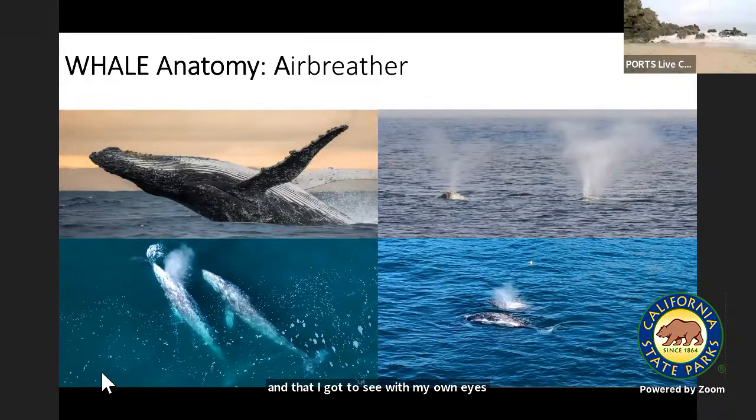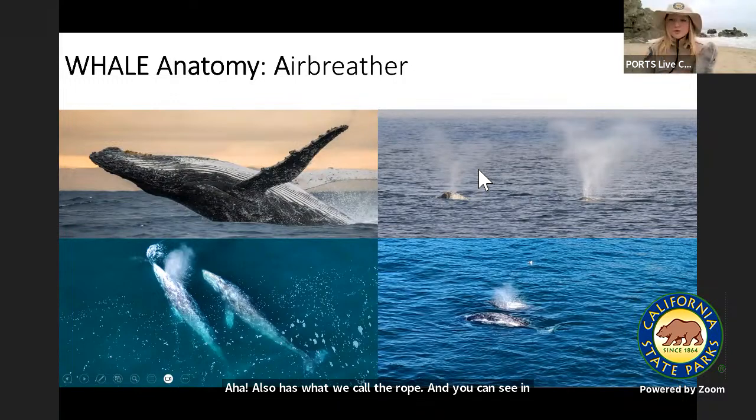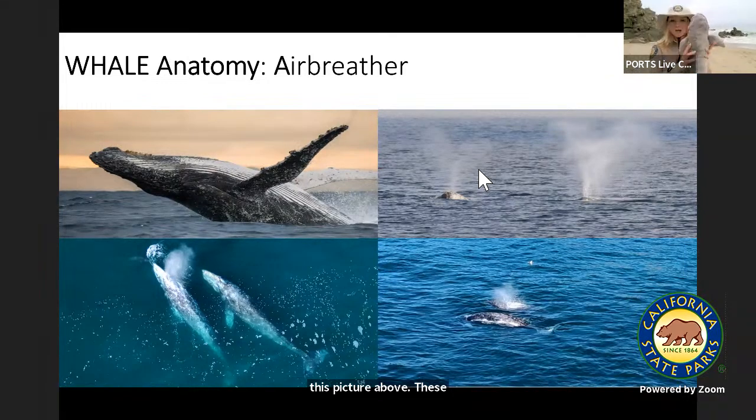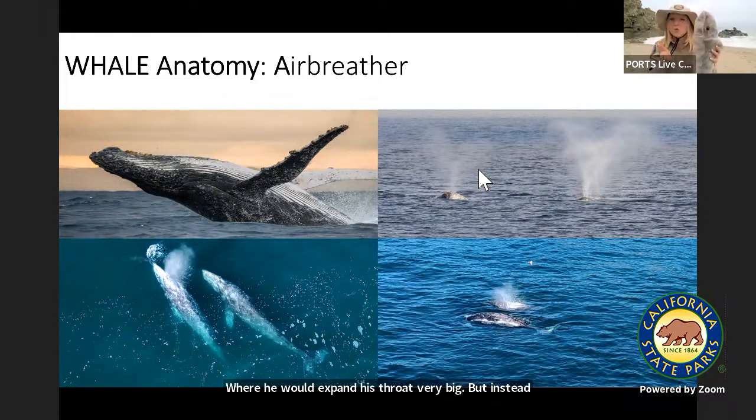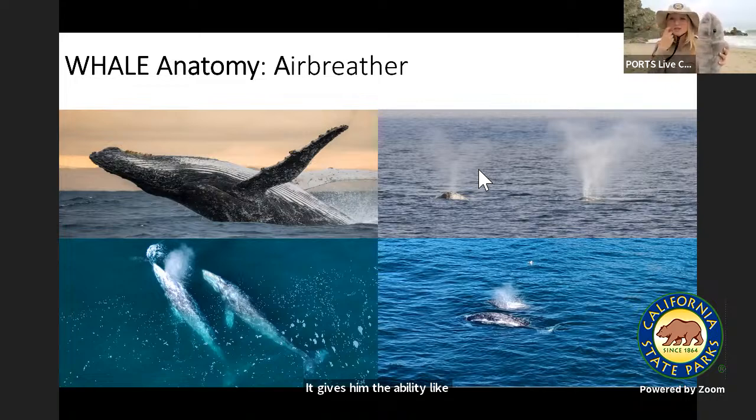Pahat also has what we call throat grooves. And you can see in this picture above, these throat grooves are similar to what you would see on a frog, where he would expand his throat very big, but instead it's not being filled with air, it would be filled with water. It gives him the ability, like an accordion, to expand his throat so that he's able to take big gulps of food, mud, and water. So A is air breather.